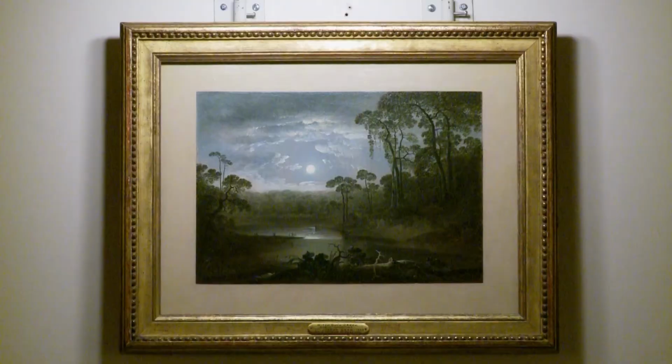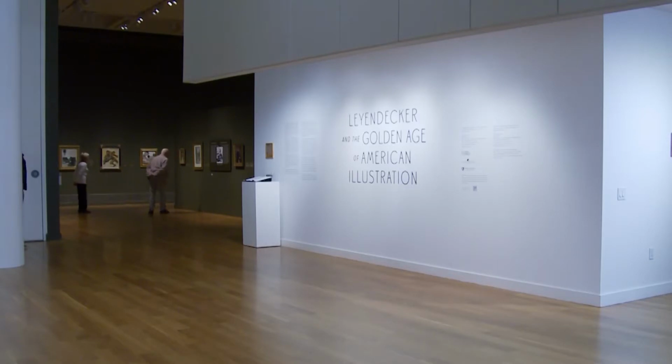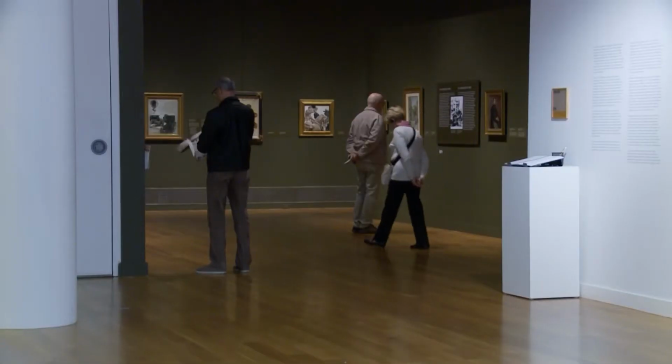In the fine art collection, there are over 200 paintings. So you're immersed in history at the same time that you're immersed in the story of American art from 1755 all the way to the present. There's also a wing with changing exhibitions. So each year brings 2 different exhibitions.